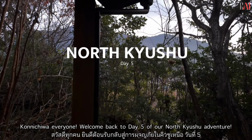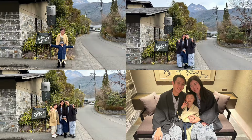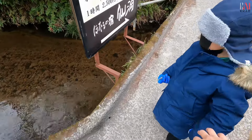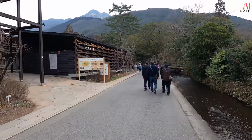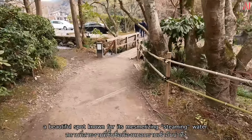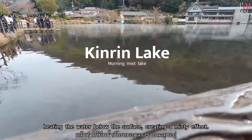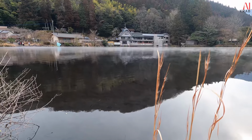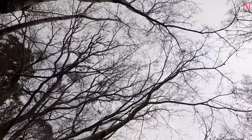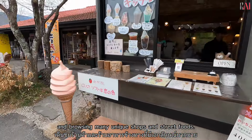We started our day with a delicious breakfast at the ryokan, captured some scenic morning shots in Yufuin. Our first stop was Kinrin Lake, a beautiful spot known for its mesmerizing steaming water. This phenomenon is caused by geothermal activity, heating the water below the surface, creating a misty effect. We wandered through Yufuin's charming streets, soaking in the relaxed atmosphere and browsing many unique shops and street foods.